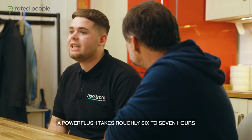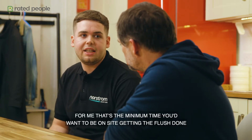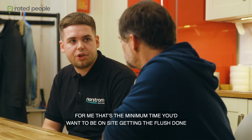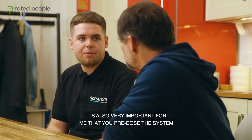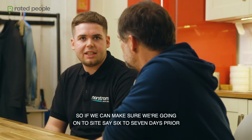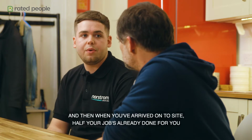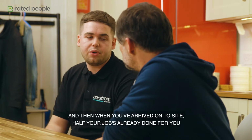How long does a power flush take? A power flush usually takes, I'd say, roughly 6 to 7 hours. For me, that's the least time you want to be on site getting the flush done. It's also very important that you pre-dose the system. If we can make sure we're going onto site, say 6 to 7 days prior, pre-dosing the chemical, then when you arrive on site, half your job's already done for you.